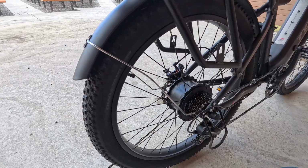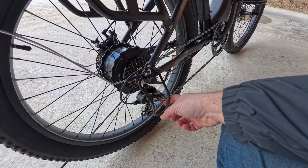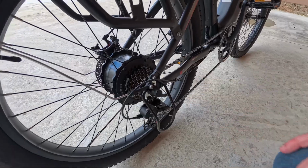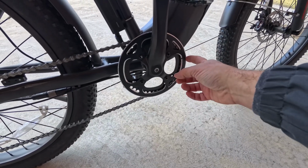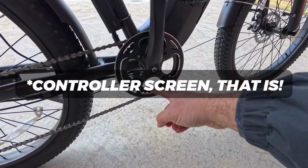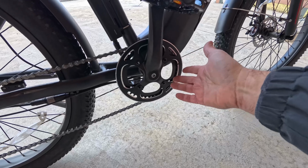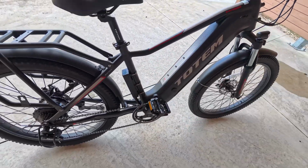Metal fender again in the back. Shimano Tourney derailleur and a nice derailleur guard here. 7-speed cassette in the back. Single sprocket up front. It's got a single chain guard. I wish it had dual, but it's all right. It's got 42 teeth. I counted. I wish it had a few more teeth up front, but that's something that could be changed out if you would need to. Here's our controller.